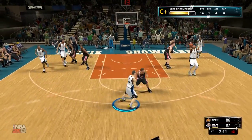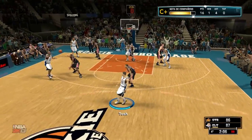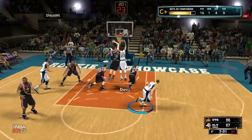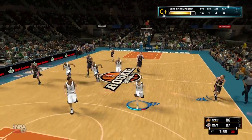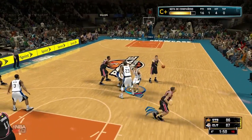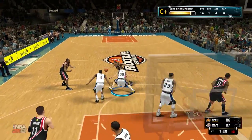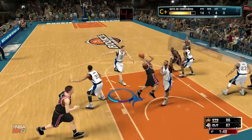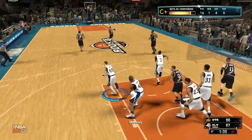Here's Rain Man. Right side Davis. Feeds it to Barnes. The 3. They grab their own miss. And Davis can't get it to go. The Stars trailing. Kicks it to Robinson. He passes it to Rivers. Passes it to Lillard. To take the lead. And that misses. That would have put him up.